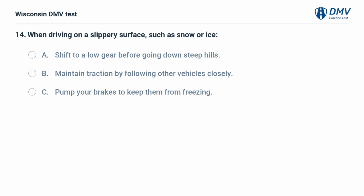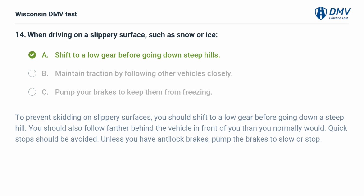When driving on a slippery surface, such as snow or ice, A. Shift to a low gear before going down steep hills. B. Maintain traction by following other vehicles closely. C. Pump your brakes to keep them from freezing. A. Shift to a low gear before going down steep hills.